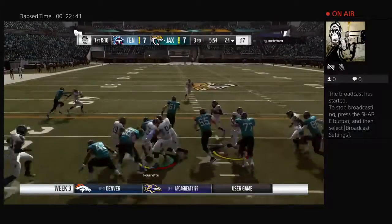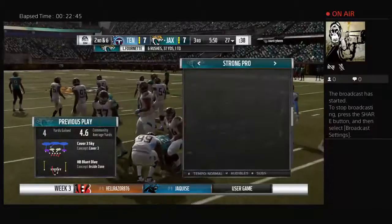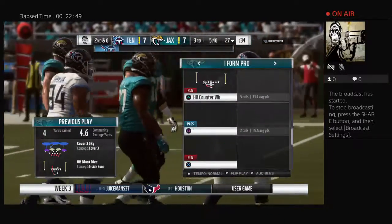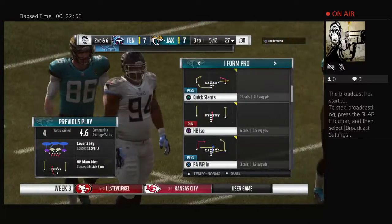Second half beginning with a run from Fournette. Takes this to the 27. Give him 4 yards. Tough running there. That's a hard-earned 4 yards. Yeah, those are the unsung kind of runs. They don't fill up the stat sheet, but they do set you up in good position on second down.